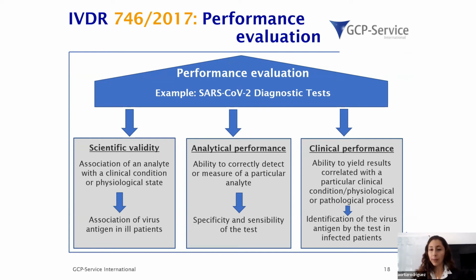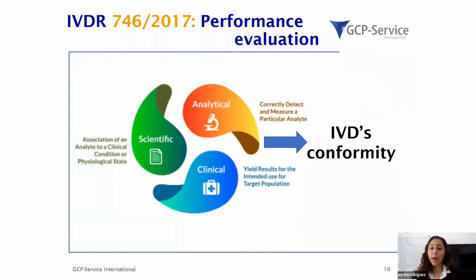And the third element is the clinical performance. The clinical performance is the ability to produce results correlated with a particular clinical condition or physiological process. In our context, it will be the identification of the virus antigen by the test in infected patients. Together, the results obtained from the scientific validity, the analytical performance, and the clinical performance provide the evidence for the conformity of an in vitro diagnostic medical device.